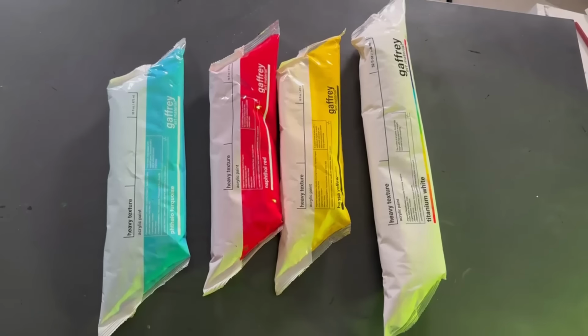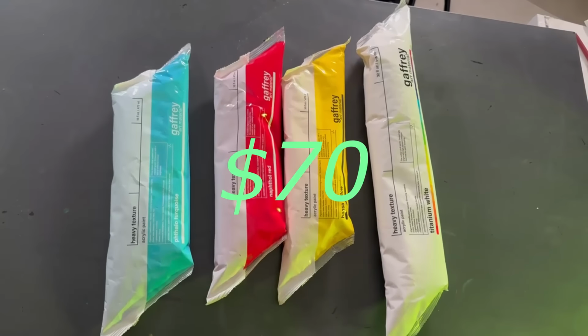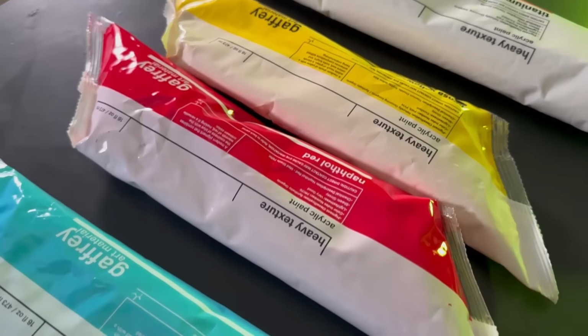And I also got the red and the yellow. So yeah, I'm not gonna lie, this amount of paint was not cheap. I think I spent like $70 to get this paint shipped to me. And it is a lot of paint, so it definitely makes sense.